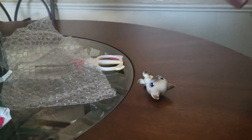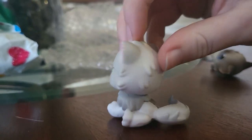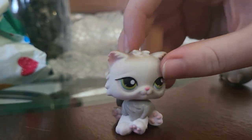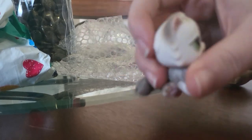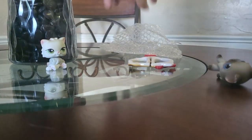Ooh. Here's the first pet. A cat. A long hair. Oh my god, it's so cute. Its paws are outstretched. Here's the first Persian. It's actually in good condition, like the best condition. Nothing's chipped or anything. The nose is fine. I'll put that somewhere else.